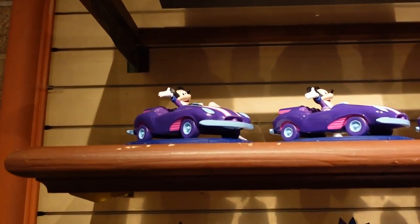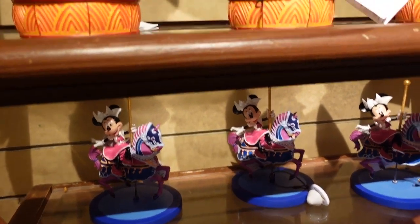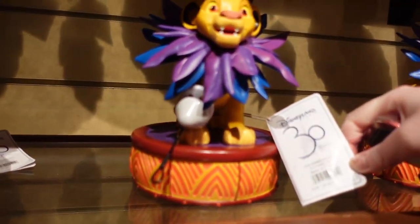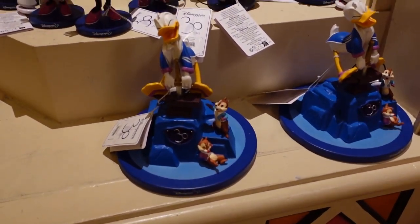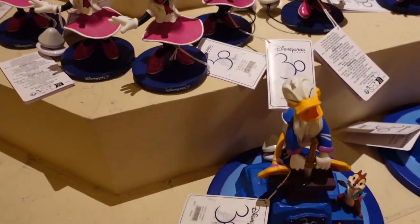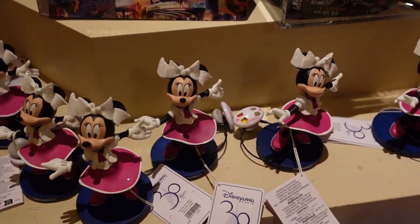There's Mickey in his car. There's Simba, which again I really want to buy. And then there's Minnie on the carousel. And they are all 59. I've seen a Donald figure over here. He's trying to pull the sword out from the stone. This one is 59. And then there's a €22 mini just there.